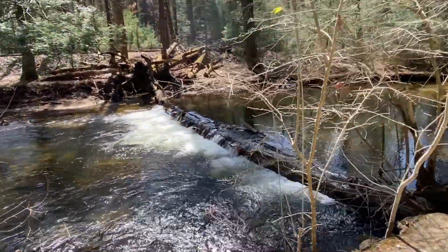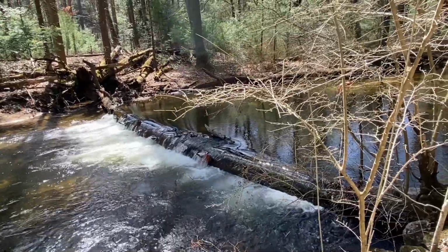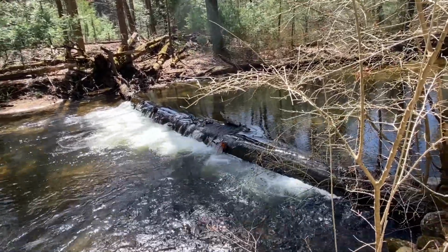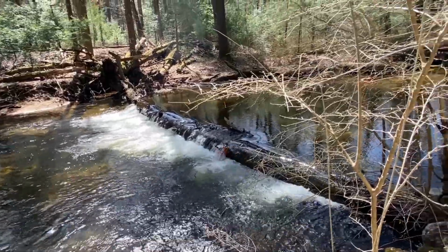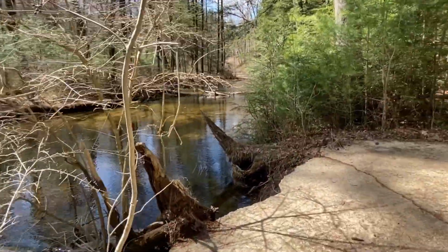See, this is kind of dammed up here with a big log or a big tree that's fallen across the creek here. This is Mountain Creek. It's just a super nice area, very peaceful.